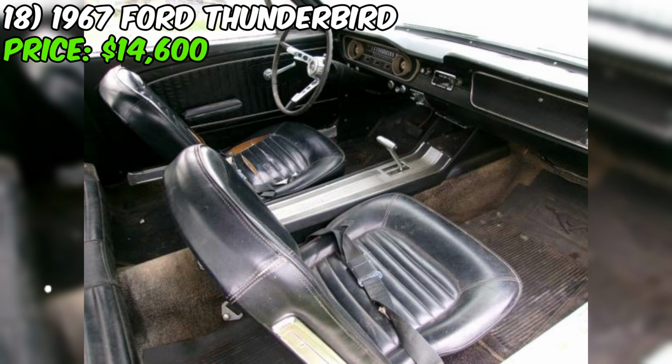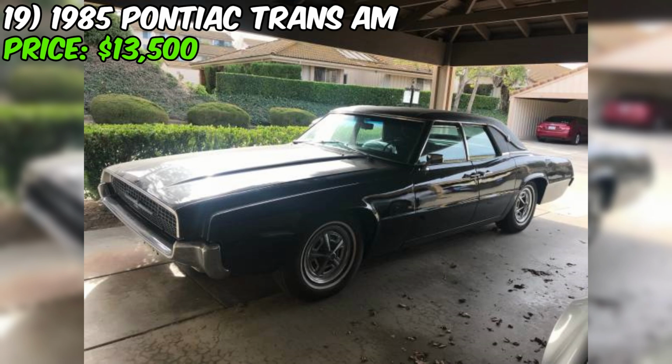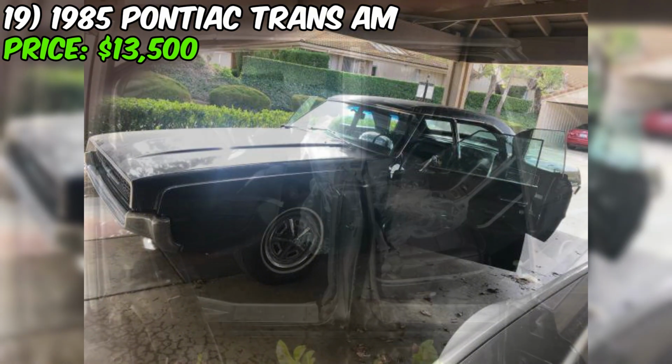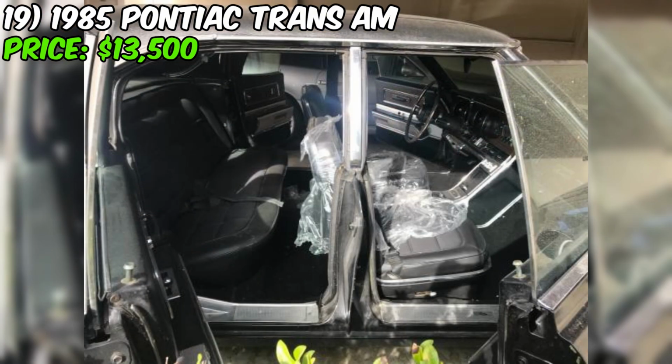19. Let's talk about this sweet 1985 Pontiac Trans Am that just popped up for $13,500. This is one of those third-gen F-bodies that's really starting to come into its own as a collector car, and this one sounds pretty solid.